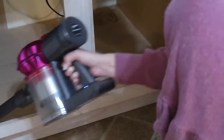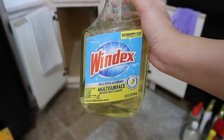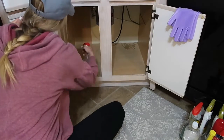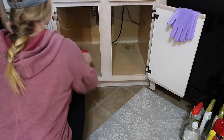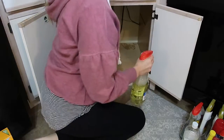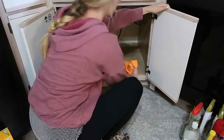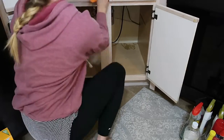That big spot in the back, I'm assuming that someone stuck a sticker there and then tried to peel it off and it didn't work. But I have scrubbed and scrubbed at that, and I even scrubbed at it when we moved into this apartment, and it does not come up. So I'm just going to wipe down this cabinet, like I said, the best I can. It's not going to be perfect when it's done being wiped down, but we're just going to cover it with that liner.